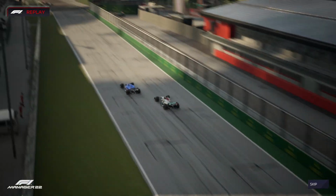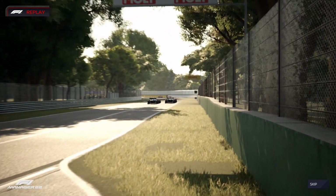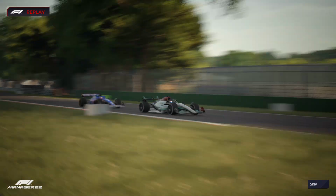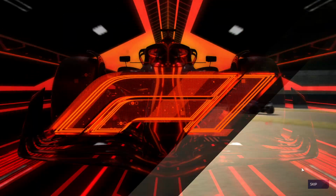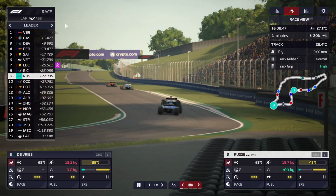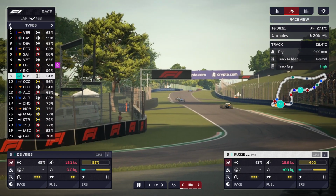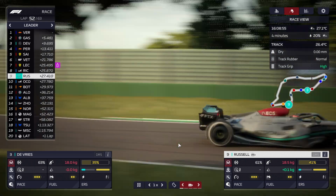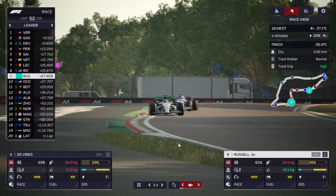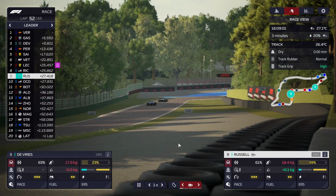Well, 12 to go. George finally makes a move here on Ocon. Up to P9 now. He's leaving Valtteri in the dust. Hope to do the same against Ocon, who I think pitted again, getting Ocon on the medium tire, and I imagine they're pretty worn at this point. Well, decently worn. And I was thinking they're probably asking the medium tires to go as long as they are, but whatever.